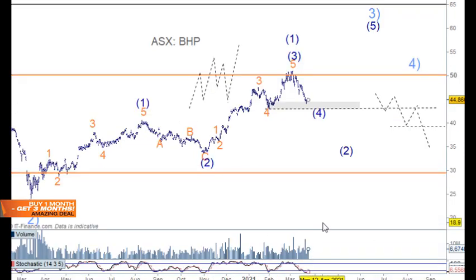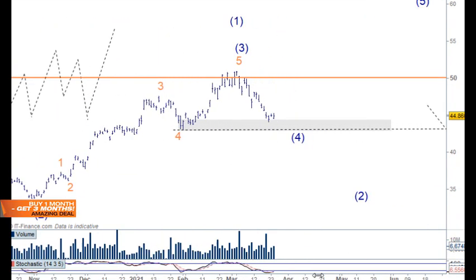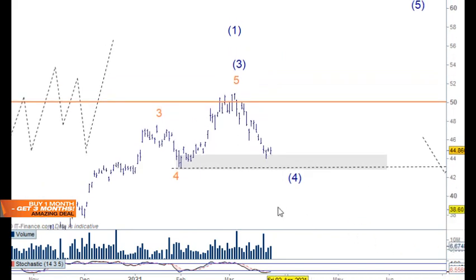BHP, of course, has copper involved. It's one of the biggest copper ones. It's got crude oil, so a bit more of a mix here. I've got a position in this, and I just thought I would continue to hold it and look for a buying opportunity when that came up.